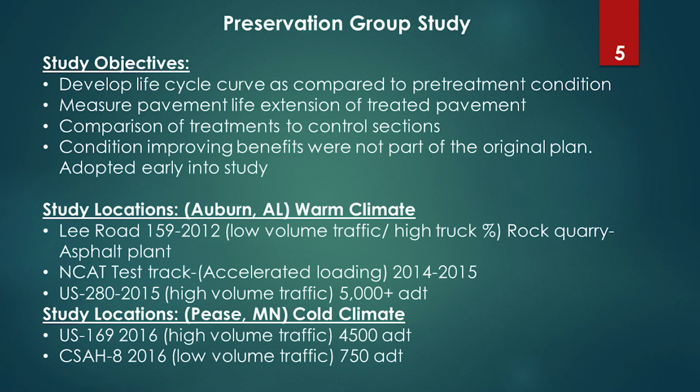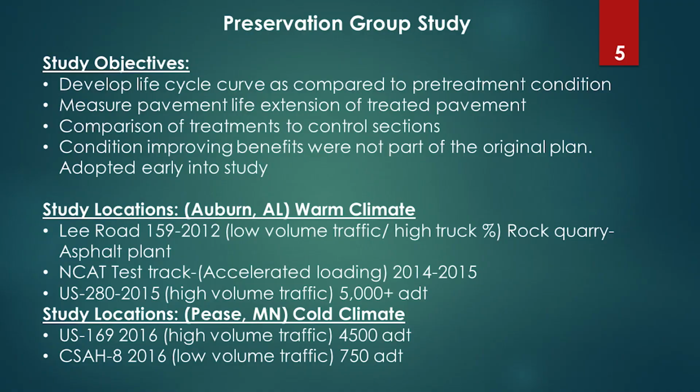Now, then we got the warm climate study locations in place, and we decided we needed to do some cold climate stuff, and that's where MnROAD comes in, and they chose US 169, and we put treatments on it, the same treatments we put on down in Alabama in 2016, and that road had a 4,500 ADT, and then we did CSAH 8, which was a low volume traffic road, which had about 750 ADT.